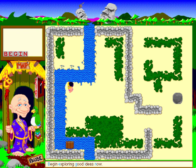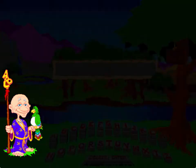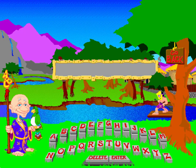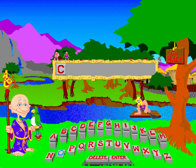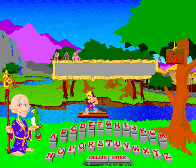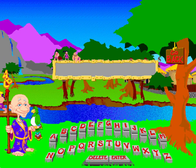Back to the raft. Spell begin. Way to go! Can you spell play? There you go! Spell the word coin. You're moving now. To spell a word correctly is to honor its meaning.